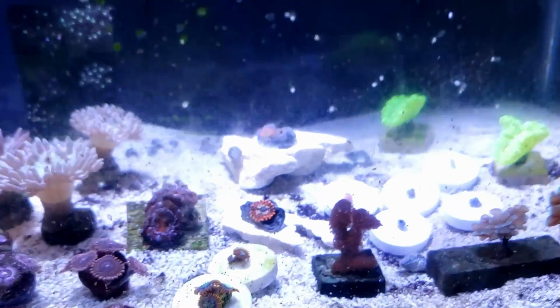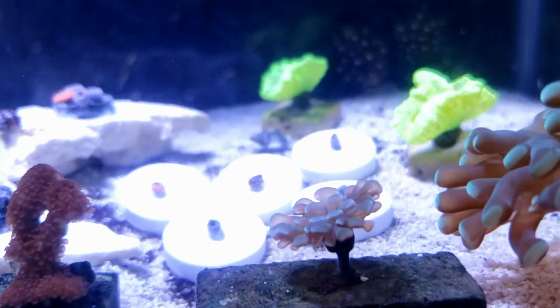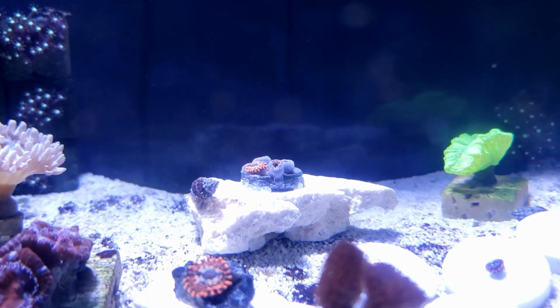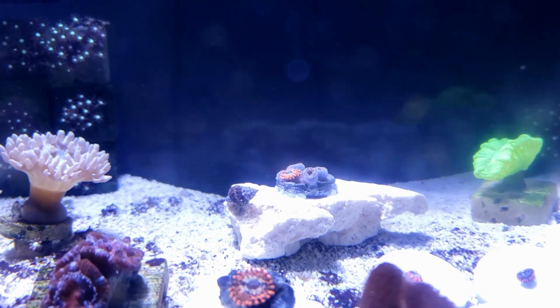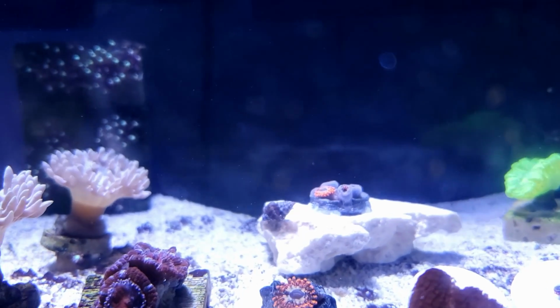The biggest thing I did today was I fragged up my outer chaos. I took my big 10 head piece and I cut 5 frags off of it. You can see that rock. I used my saw to cut it flat on both sides to make it like a tile so that I can get a big colony. I think it needs more places to grow.